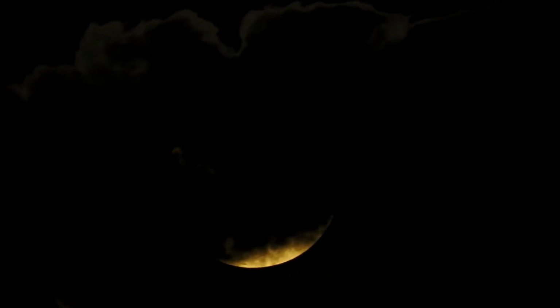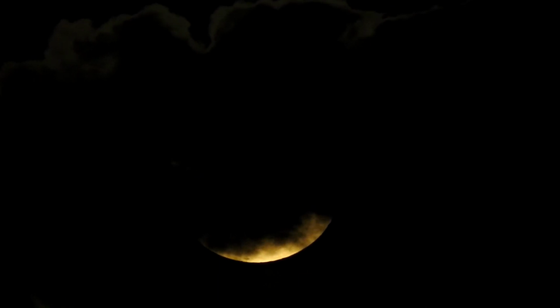Look at all them water molecules. Why is it lighting up the top of the clouds? It's because it's higher than the clouds. Because it's beyond my perspective. So it just only appears to be behind those clouds that are between me and it.